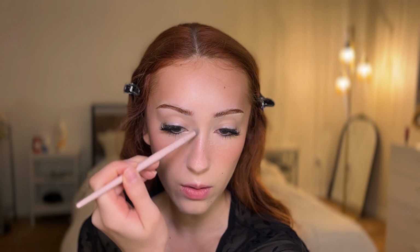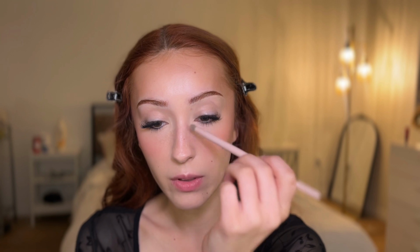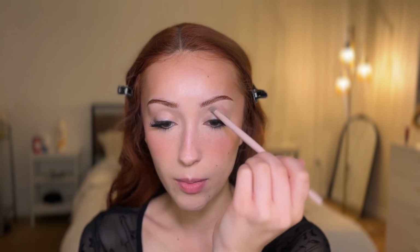Okay, now I'm going back in with that eyeshadow I used to contour, and I'm going to use a little brush, and I'm going to contour around my nose. I like to add a little bit of depth in the inner corners, especially because I don't go in with a crazy eyeshadow look for my everyday look. So I feel like this adds a little bit more color and depth to see what's going on the lids, as well as under the nose.